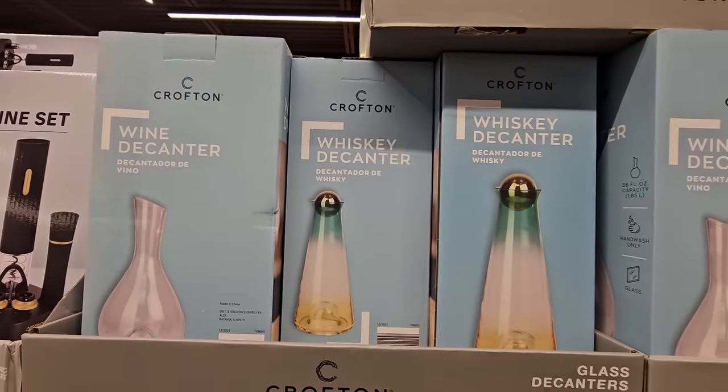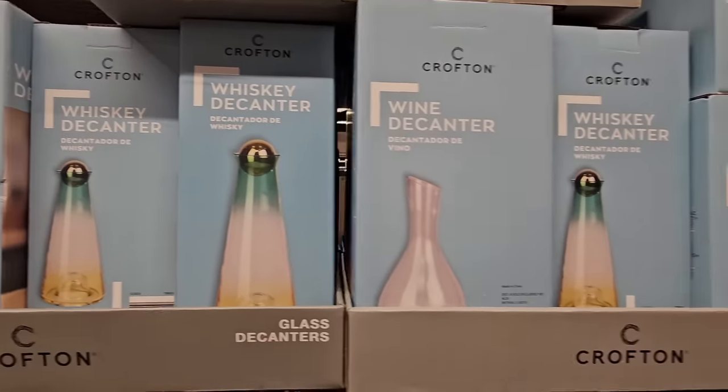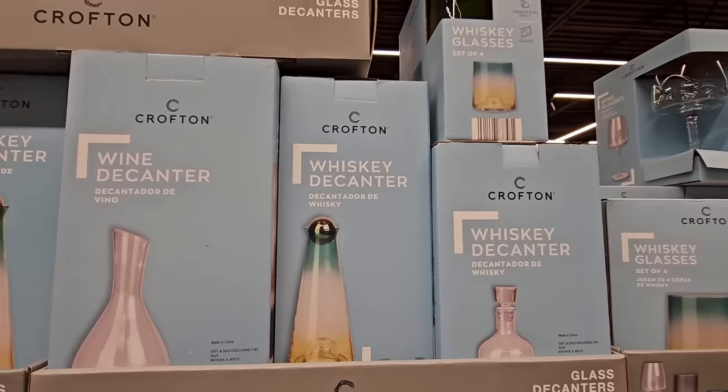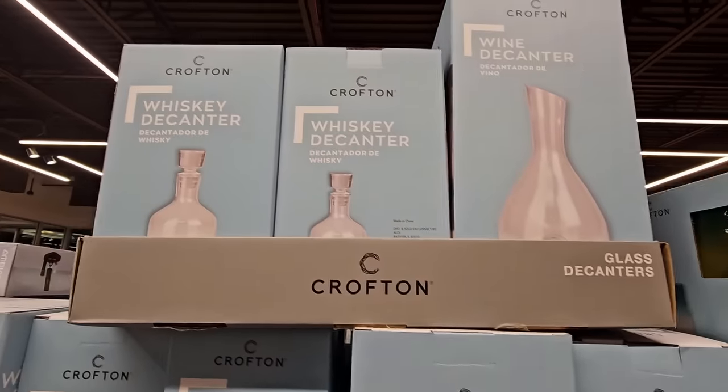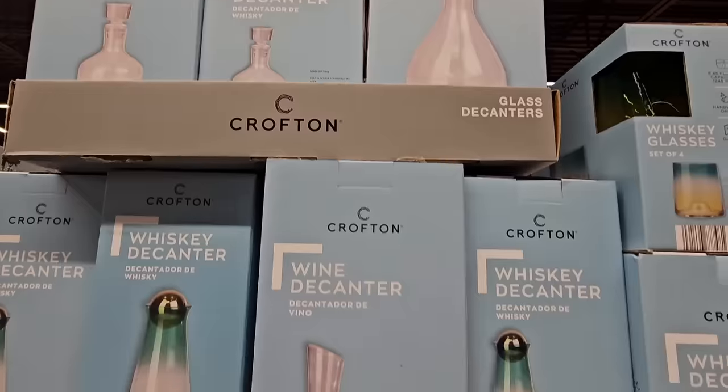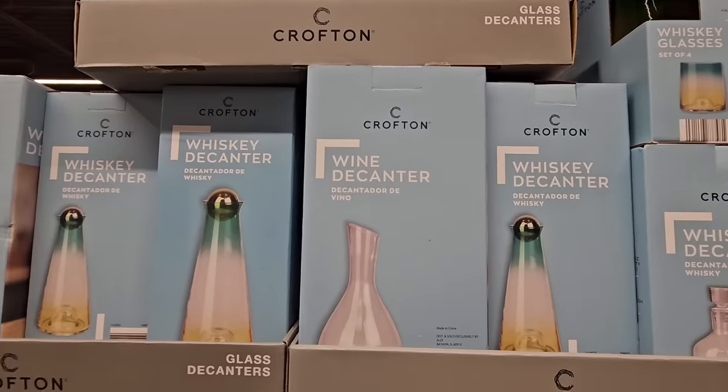The decanters. Now, decanters can get really expensive, especially if you go to somewhere like Crate and Barrel. At some of those stores, they could get really high in price. But here, of course, here at Aldi, we're going to see a much lower price for these.